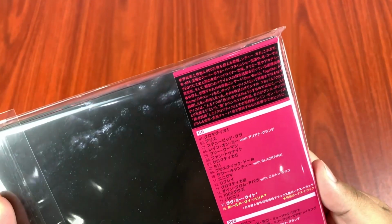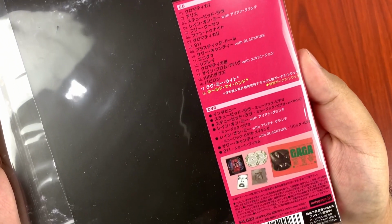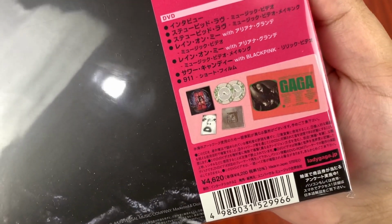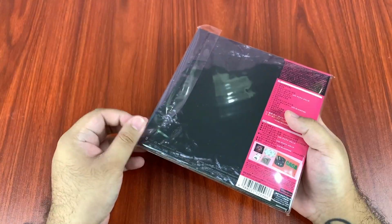So the reason for this release is really sweet. Japan wanted to celebrate Gaga's first show in Japan after 8 years, and I think the last one was the Born This Way ball. So in order to commemorate that, they are releasing this edition. Now let's take this baby out.